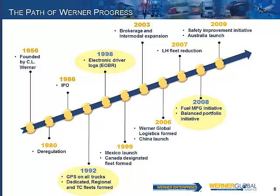A brief timeline of Werner Enterprises, and I'd like to highlight the three that really focus on technology. In 1992, Werner put GPS units on every truck. So that's been a long time that we've had the ability to track trucks and know where every unit is. In 1998, we incorporated the electronic driver logs, which required an electronic onboard recorder. So at that point, we knew what the driver is doing within the truck, as well as where he is. In 2008, we really launched our fuel miles per gallon initiatives, and I'll share a lot of technology that we're seeing there, and that continues to be a rapidly developing area of innovation for Werner.